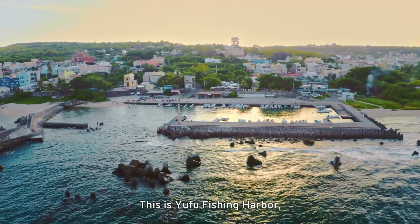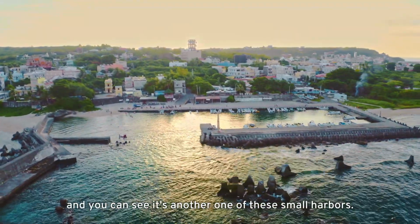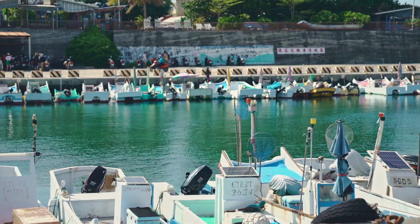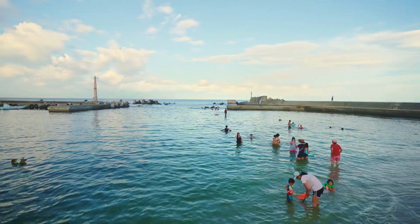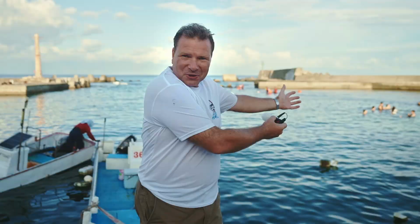This is Yufu Yugang on the east side of Xiaoliuqiu. And you can see it's another one of these small harbors. I don't even think I can go in, it's too shallow. But it's another harbor that is part fishing harbor with all these sampans, Rs and CTOs and CTSs, and part swimming pool. So you can see the way the fishing culture is changing in Taiwan. You can either go fishing or go swimming over here, up to you.